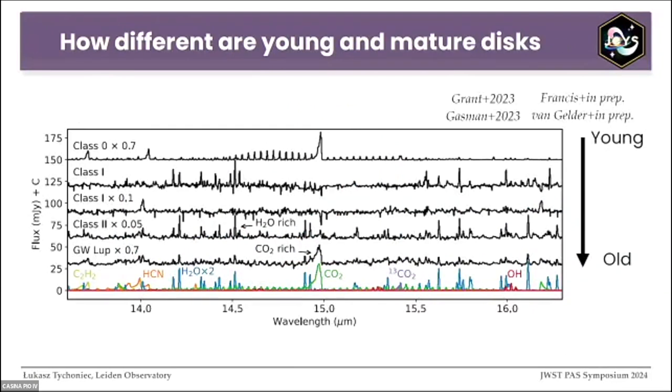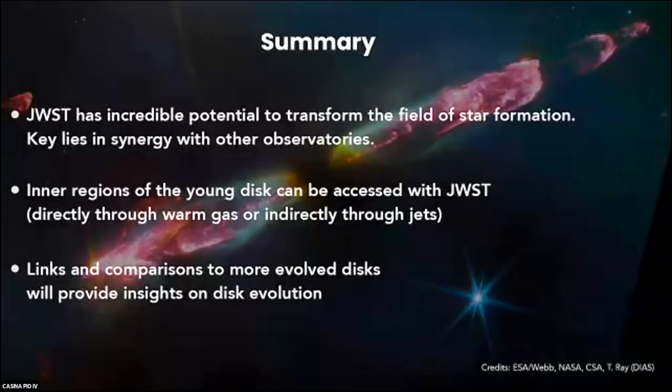And this is still work in progress, but what we seem to see, and this also corresponds to the talks we're going to hear tomorrow about older disks, is that we definitely have some differences between young and older disks. And having all those samples that I just presented will be a very powerful diagnostic of how the disks evolve and how they affect the planet formation that's happening inside.